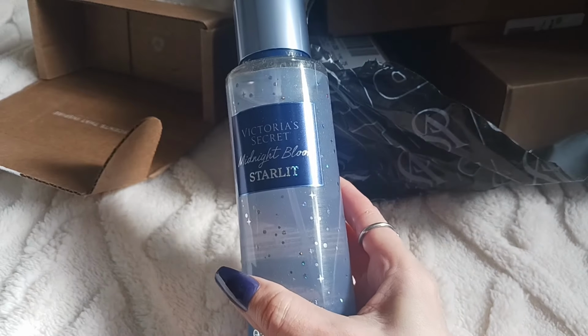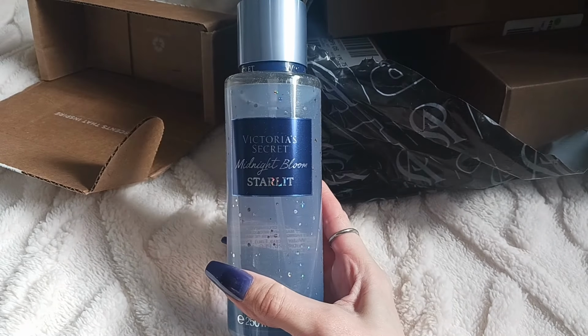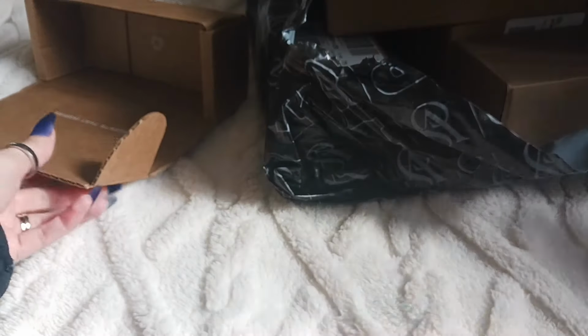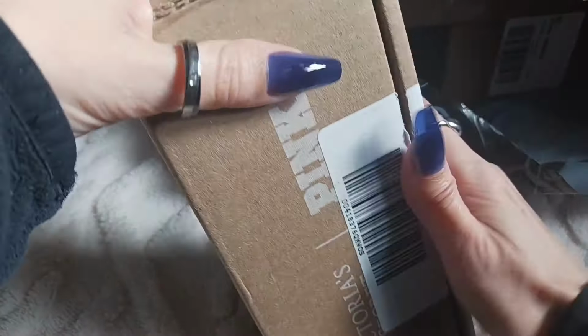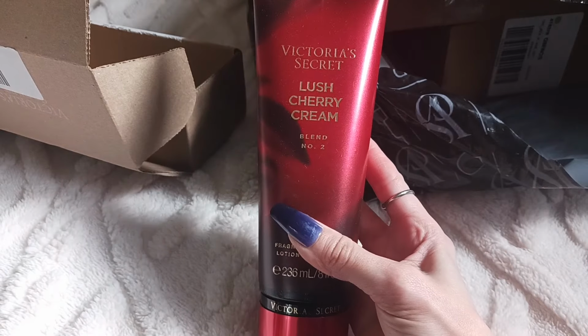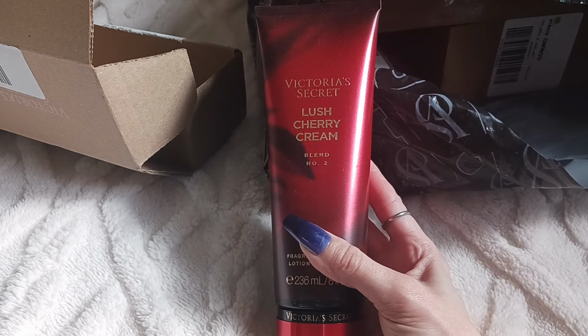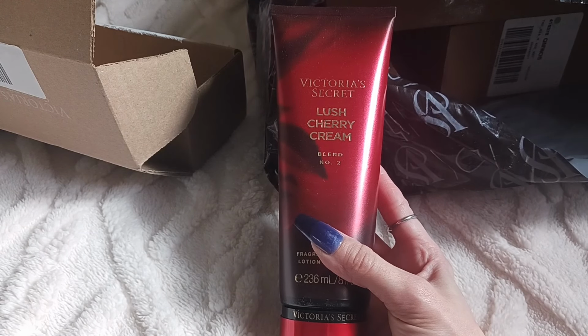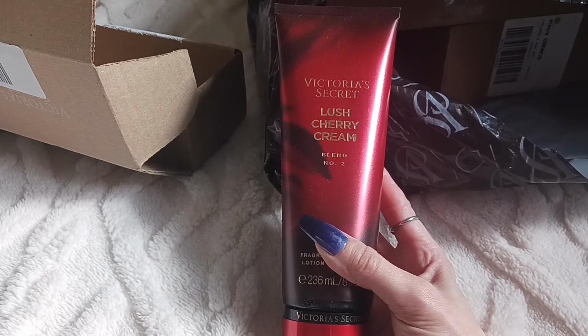So next up, we have this Midnight Bloom Starlet. I think this is the only one that I got from the Starlet collection. So here is the Lush Cherry Cream Lotion. I'm hoping I'm going to like this because I have been kind of getting tired of cherry scents, so we'll see about it, but I want to try this one out. It sounded really good.